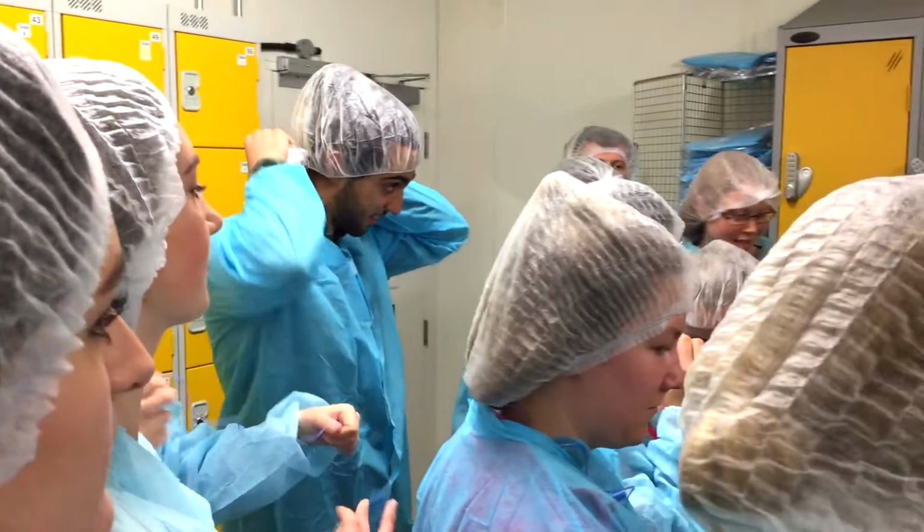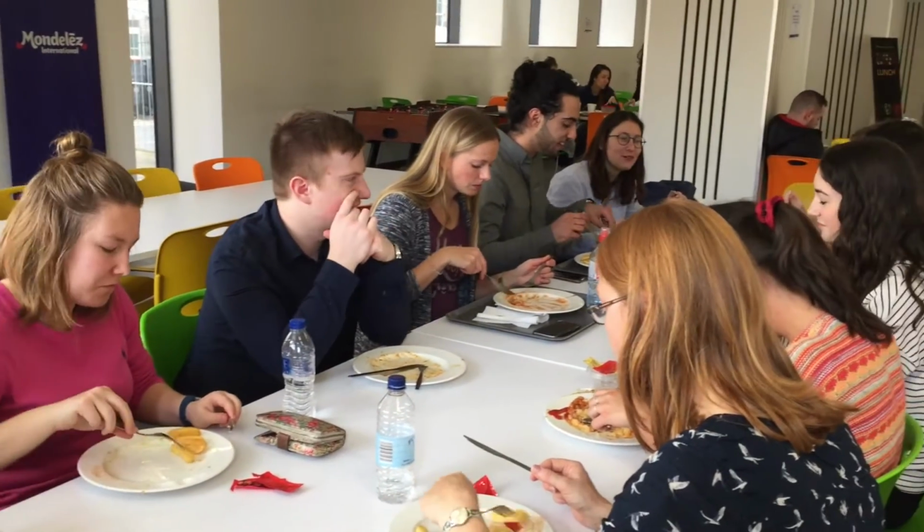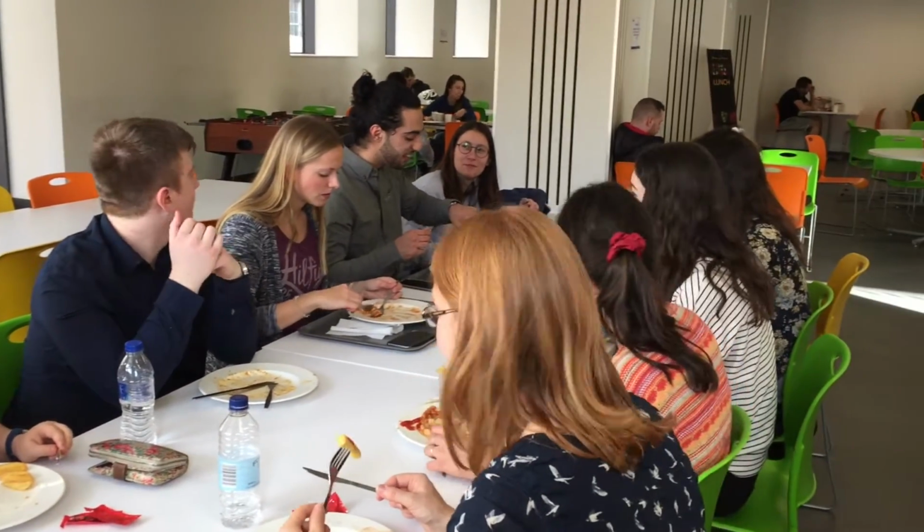We got to see what happens there, so the engineering processes, which was really interesting, and also having the Bourneville interns come to us. The highlight from this year was getting to go to London and attend the Food Matters Live, where we got to meet loads of different people from the food industry, tried loads of new food samples and followed a lot of the trends.